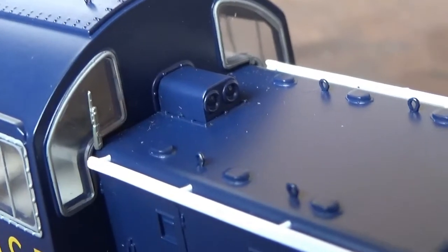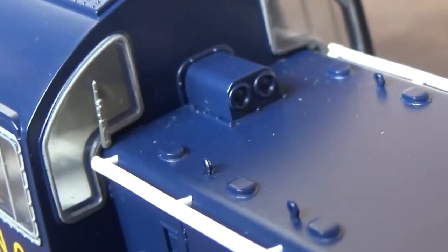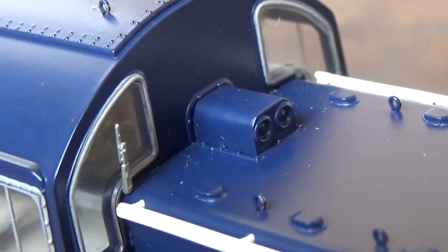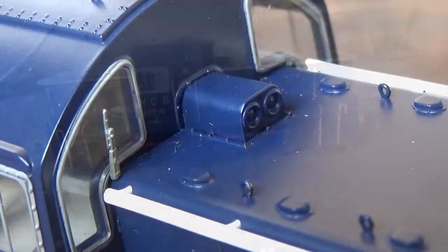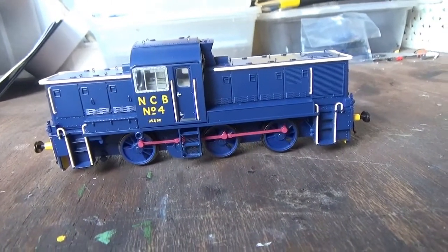On top of the loco, we have what look like, I guess, the horns for the loco. Not too sure. But there is some nice rivet detail though, just like on the real loco, and it looks nice. On the other side of the loco, the detail is exactly the same as on the other side.